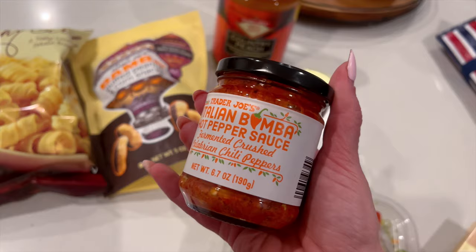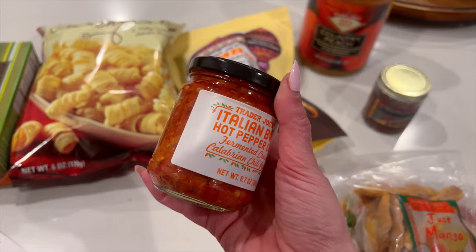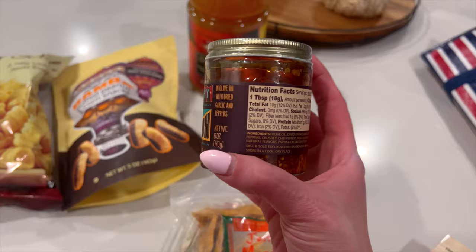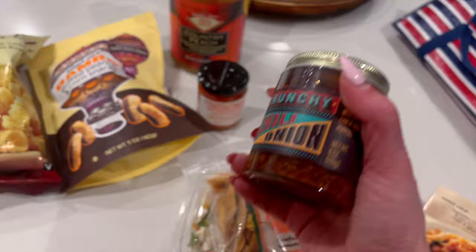This just sounded amazing. Again, on top of crackers or whatever, even on top of some toasted bread when I'm eating bread again. I just thought, and even in just dishes, like cooking dishes in general. And then finally they had the crunchy chili onion back in stock. This stuff is amazing, and it goes on everything. It's amazing on eggs, on chicken, on meat, on so many things. So I love this. And then this is something new for me.